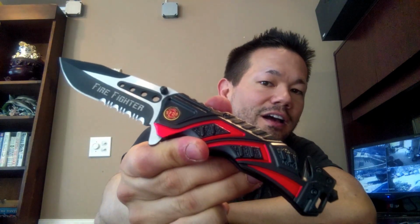And last but not least, I have these two really cool spring assist pocket knives, also by Intech Ballistic. They have a really cool finish, kind of futuristic RoboCop looking knives. I have them both in a police edition and a firefighter edition. All the knives that you saw here, minus the gold one, are $15. The gold one is $20 because it cost me a little bit more.